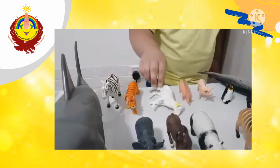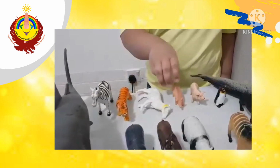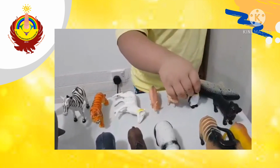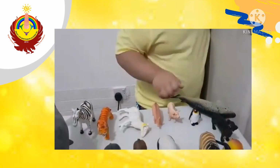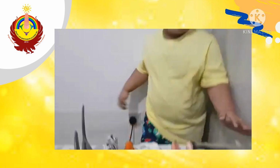The tiger is a cub. The sheep is a lamb. The pig is a piglet. The penguin is a chick. And the dog is a puppy. And the fish is the fingerling.